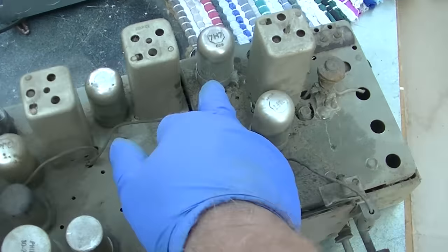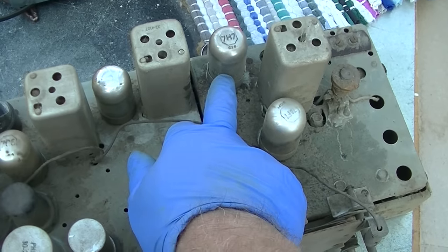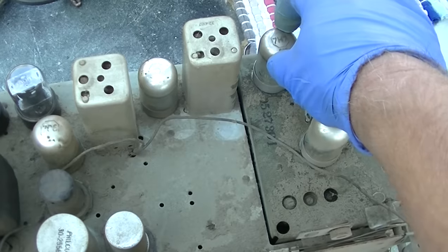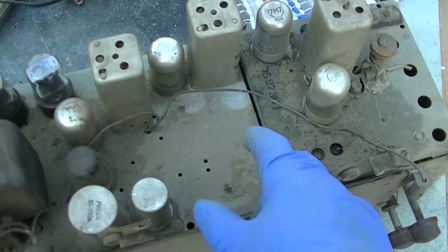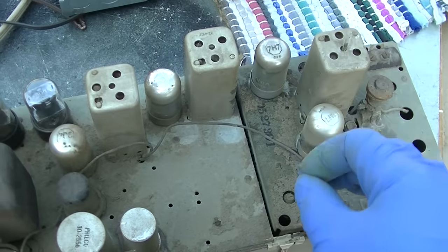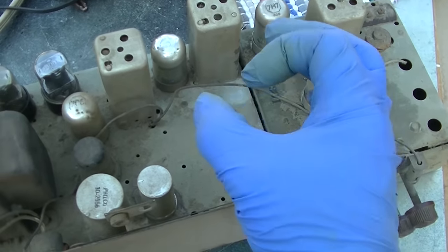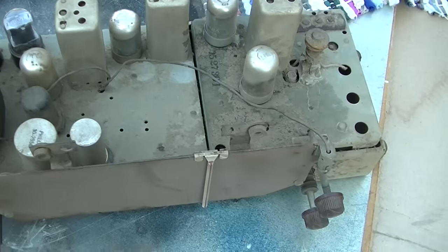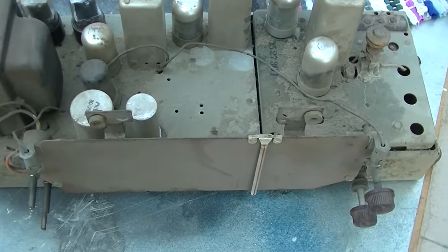So, I mean, this tube socket is really bad. That's undeniable. You just barely move this. And I tried cleaning it. I even tried a welding tip cleaner to clean the pins. And the pins are just all opened up, so they're not making good contact. But that's common with these Loctal sockets.